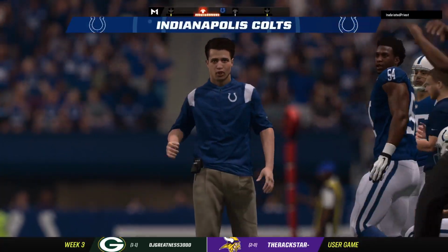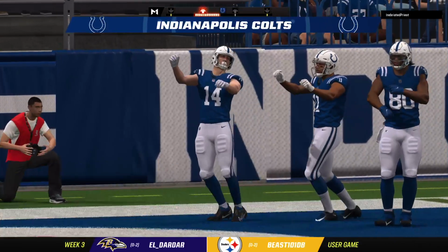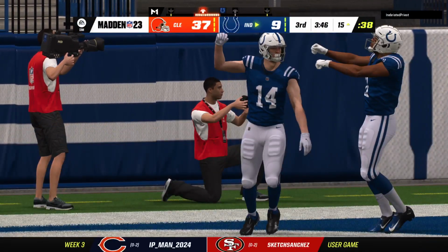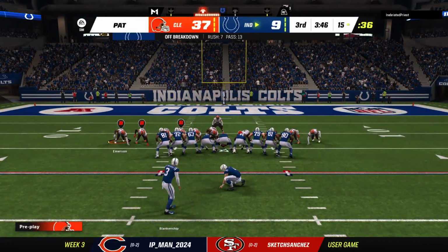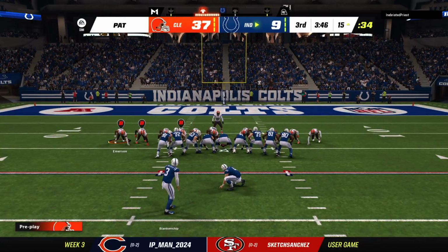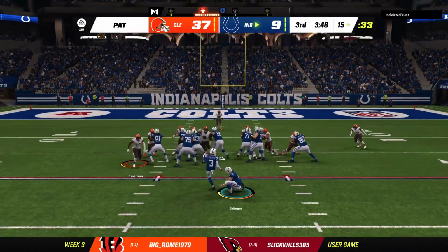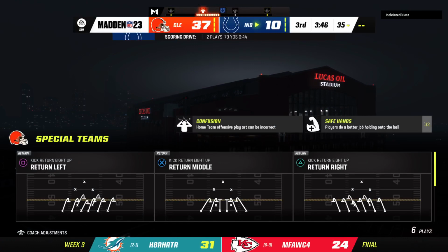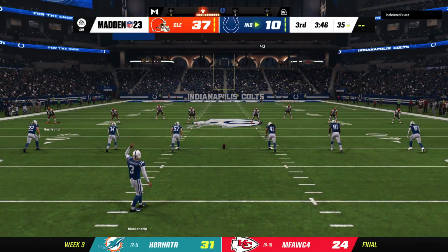Touchdown, Indianapolis. Alec Pierce. His first touchdown of the new season. And the Colts are able to make some inroads here to that deficit. Extra point by Blankenship is up and good. And the lead drops from 34 down to 27.